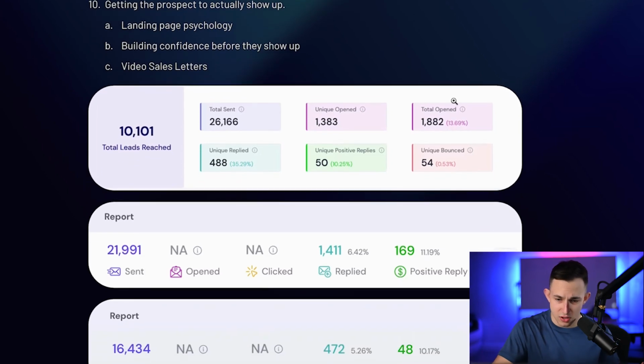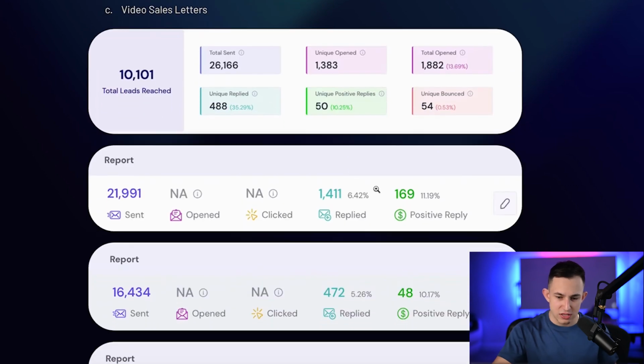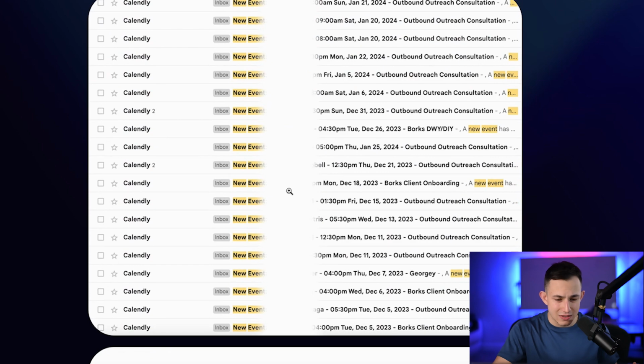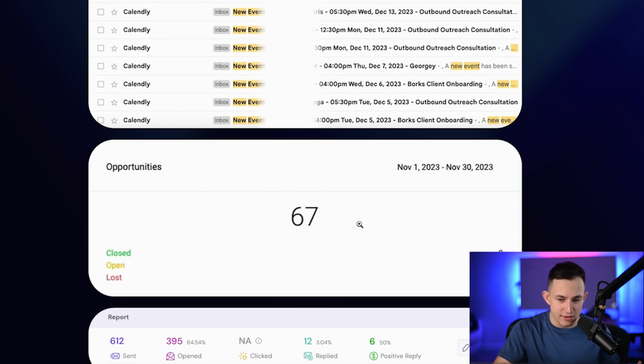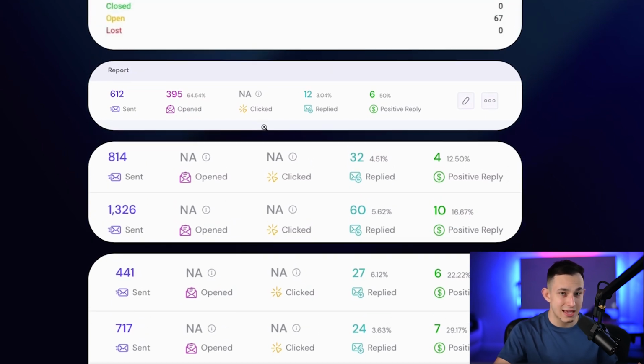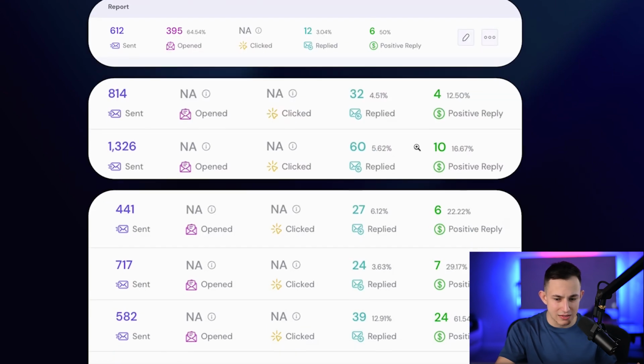These are some pictures of our results. You can see right here, 50 interested leads, 169 interested leads, 48 interested leads, 99 interested leads. This is a picture of our calendar, 67 opportunities in a month. You can see right here, these are some of our smaller segmented campaigns. That's why you can see there's only 600 emails sent and 6 interested prospects, right?